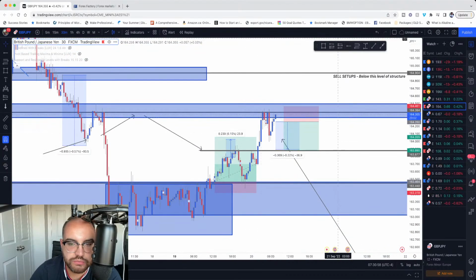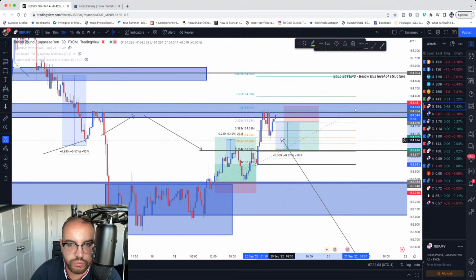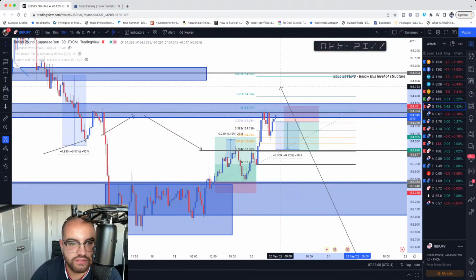We got that strong momentum push from the lows to the highs. It literally came back up, retested the 0.618. So all we were just waiting for is a full break up to the upside. And if that is the case, then that confirms that we've broken this level of structure for a continuation to the upside.